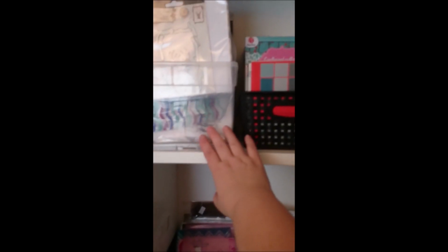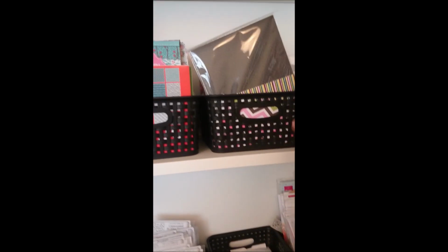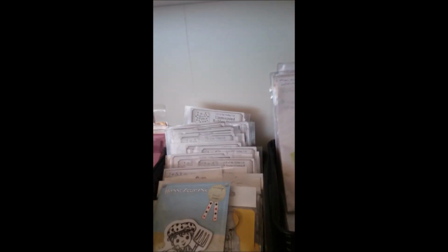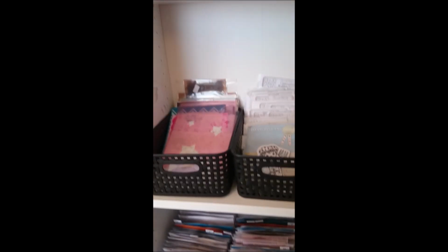So in this is all my Christmas stuff, Christmas paper, other pattern paper. You saw me use this one in the video. Valentine or heart-shaped stuff. My dies. The one is not quite enough, but two is too big and they keep falling over. I need to put one of those anti-slip mats in there, I think.